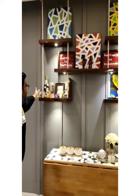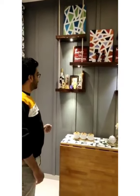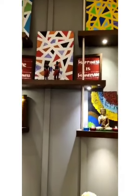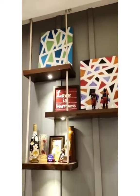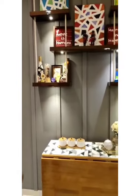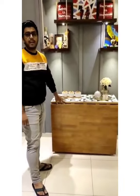Say this particular bottle she prepared by herself. So this is really special for us. So when we speak about the dining table, so this is our dining table.